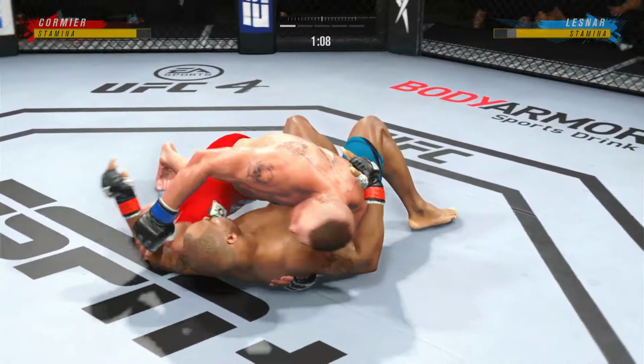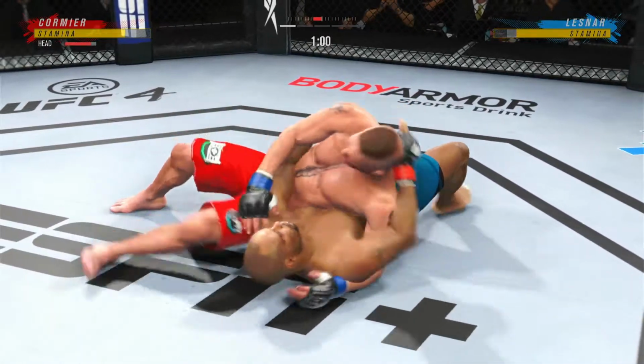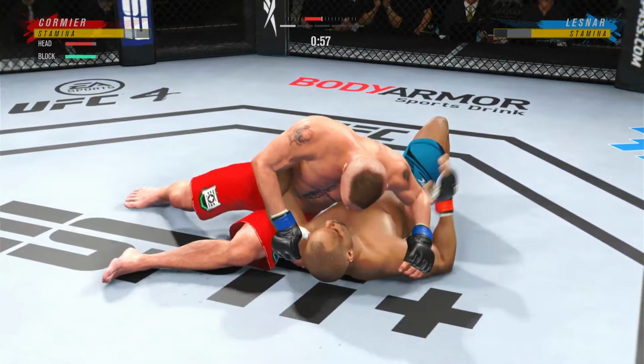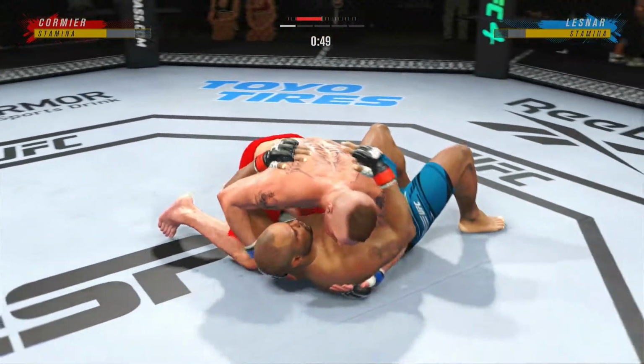There's a song there, right? Know when to hold him, know when to fold him. Yep, absolutely. I love watching this guy move on the ground. Another nice transition there. Such a high-level grappler. You don't see that very often.